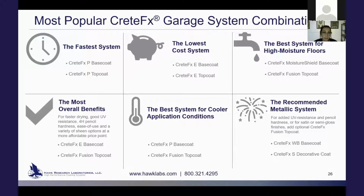And taking a look at this table, we've laid out options for the fastest curing system, the lowest cost system, the best system for temperature sensitive jobs, and even a system with the best overall value, which combines unique benefits and affordability. So you can truly build a complete system that perfectly fits each job's needs.